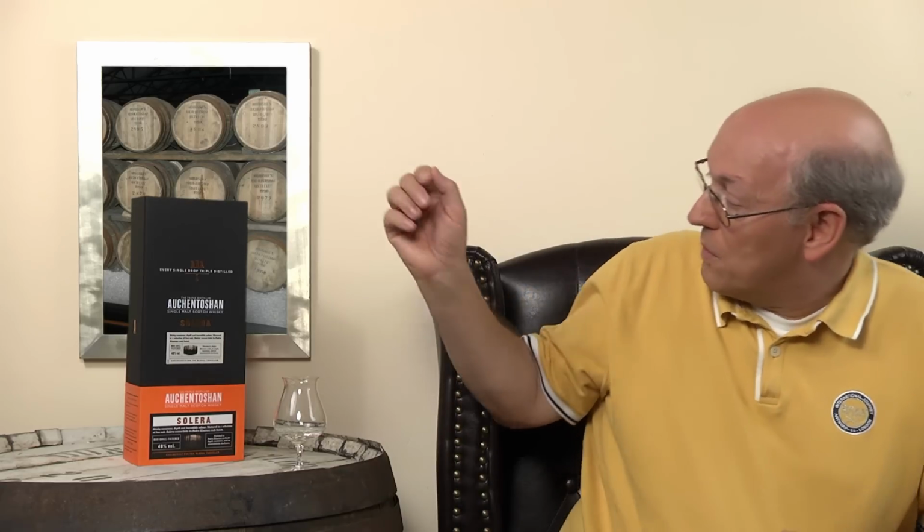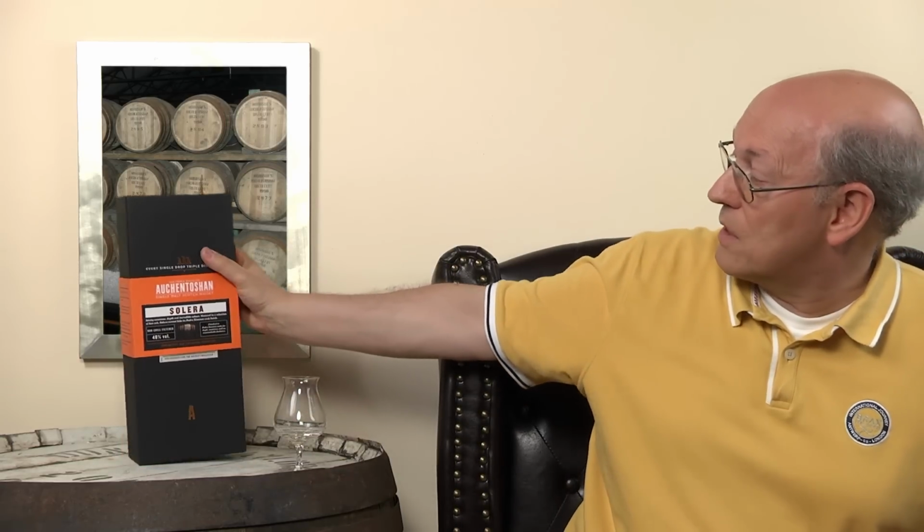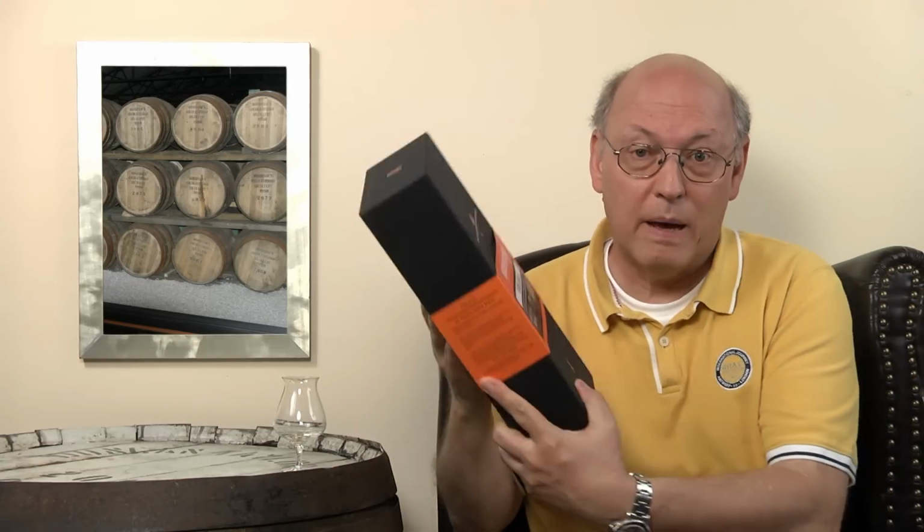Today we have a really expensive whiskey without an age statement on it. It's the Auchentoshan Solera, and it costs around 150. For a whiskey without an age statement, well, quite expensive. But this one is something special. This banderole shows all the details. And what are they saying here?